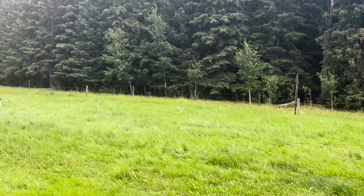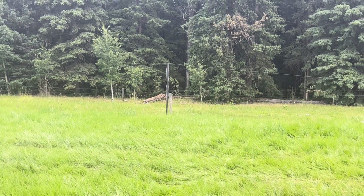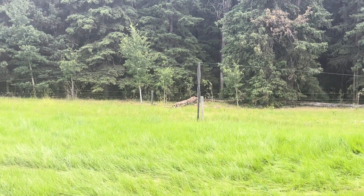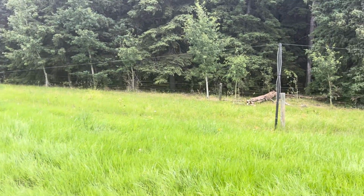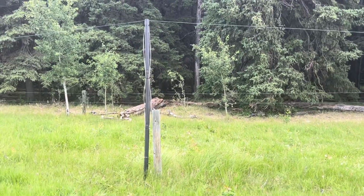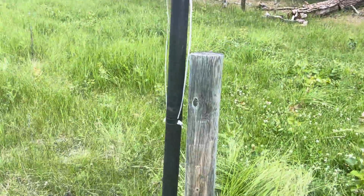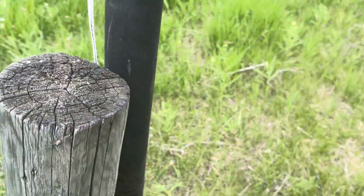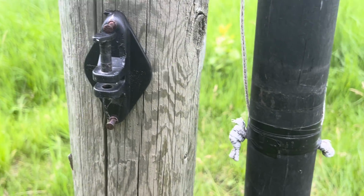Check this out. I'll go up and show you this gate he just put in. This is his gate. He's got several of these. Look at this. So this one doesn't have a golf tee. It's got a plastic pin. He pulled that pin.